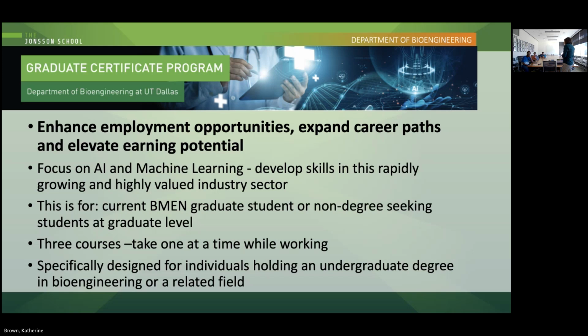It's just 3 courses. The idea conceptually is that you may want to take these one at a time while working, or you could take more than one at a time. They are offered across 2 semesters, so it's not possible at this present time to take all 3 in the same semester.